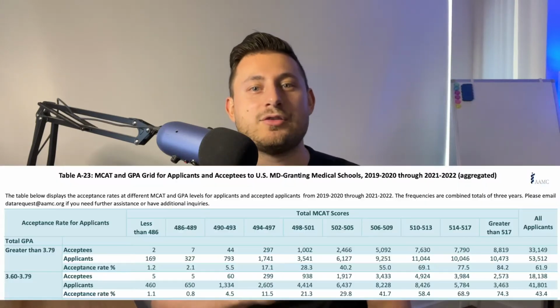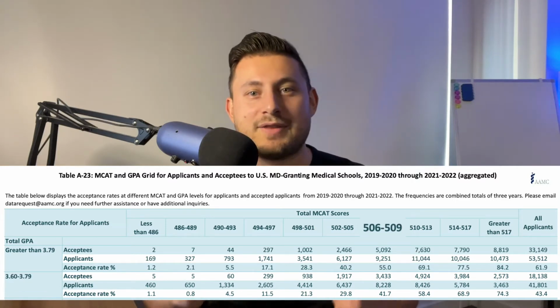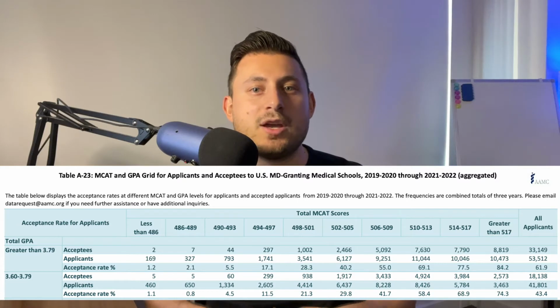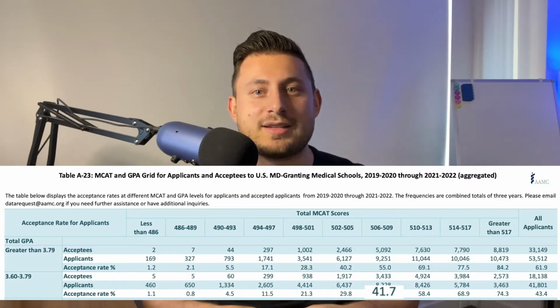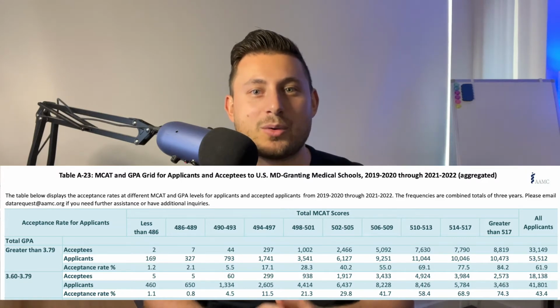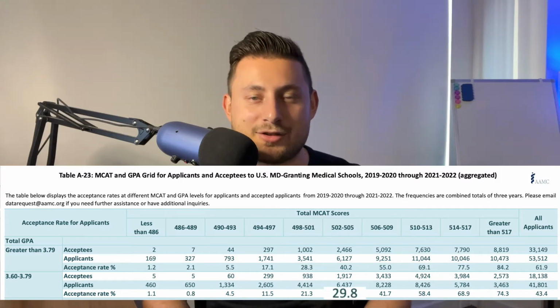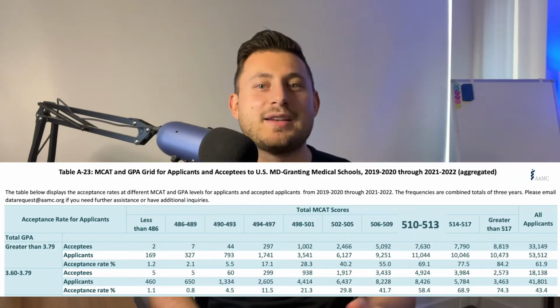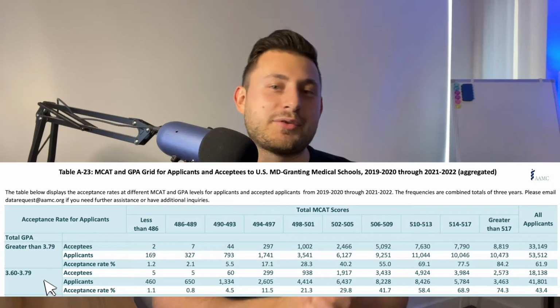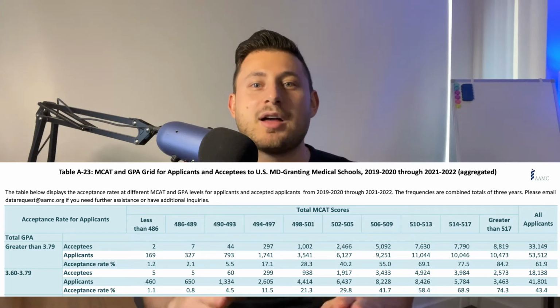However, if you have a GPA between a 3.6 and a 3.79 and scored between a 506 and a 509 MCAT, which you can see on the table here, you would have an approximately 42% chance of being accepted based on these scores alone. Now, with the same GPA of a 3.6 to 3.79, if you were to get even a slightly lower score on the MCAT, let's say a 502 to 505, you would have approximately a 30% chance of acceptance to medical school. On the other hand, if you scored higher, let's say for example a 510 to 513, with that same GPA of a 3.6 to 3.79, now you would have a 58% chance of acceptance based on the scores alone.